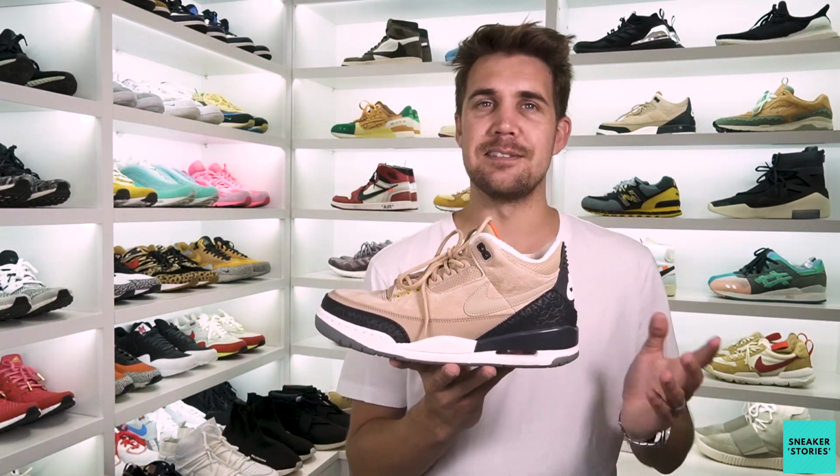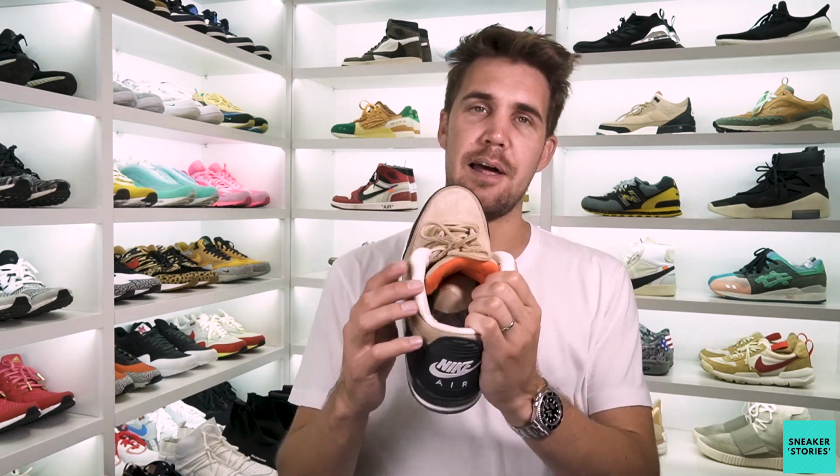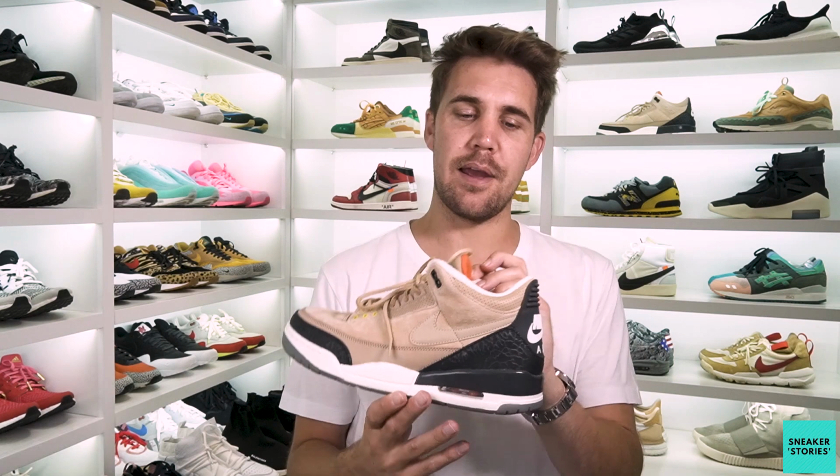The Air Jordan 3, definitely one of my favorites for winter. These are so warm on foot no matter what the colorway is. The majority of Air Jordan 3s are all leather, and this particular colorway, the JTH Bio Beige, is just perfect for that autumn winter vibes. It's also lined with this beautiful sort of long hair suede on the inside of it, so it's super comfy, super warm, and really looks the part for winter looks.